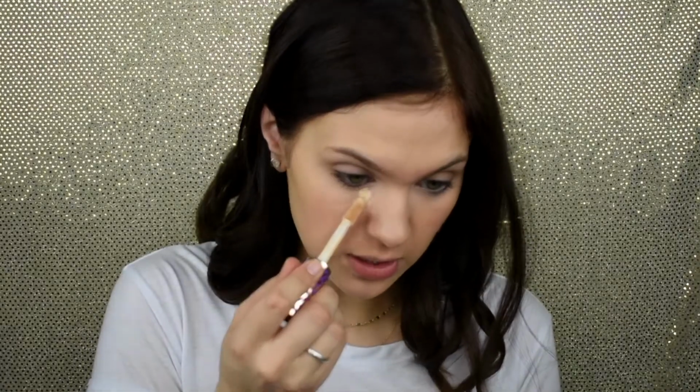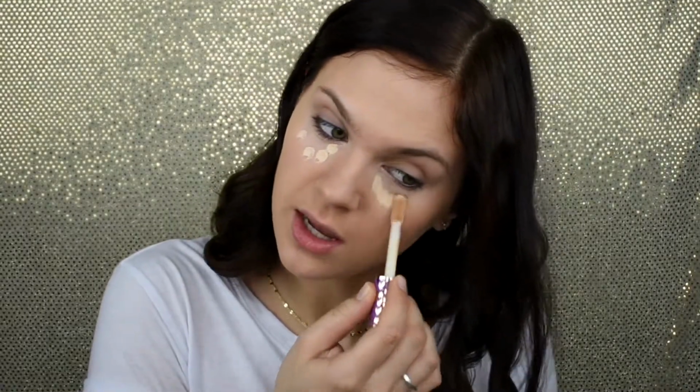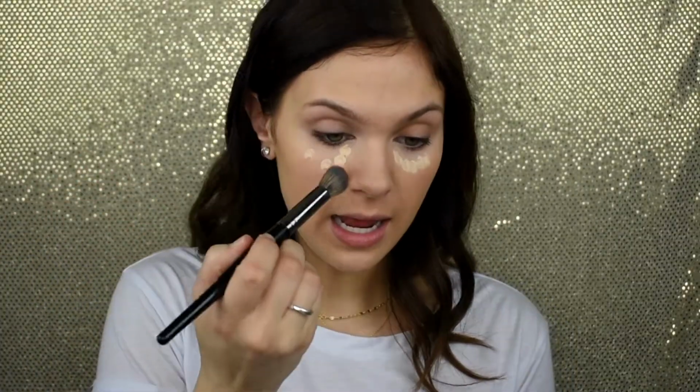Okay, so now I'm gonna go in with concealer. It's been a long week. I will be using my Tarte Shape Tape Concealer. This is another one of my absolute favorites, just because it is so full coverage and so moisturizing. It's like a tall drink of water. Why am I like this? I'm going to blend that in with my Morphe E8 brush. I'm just going to tap this into the skin.